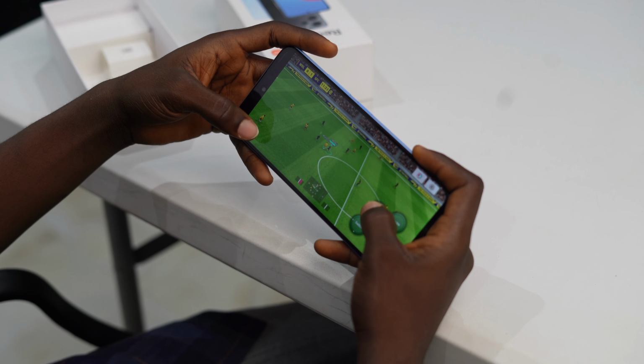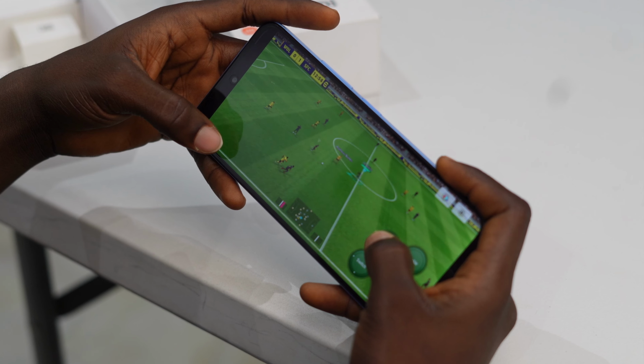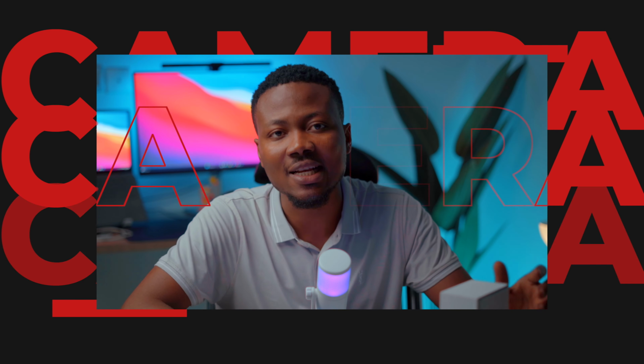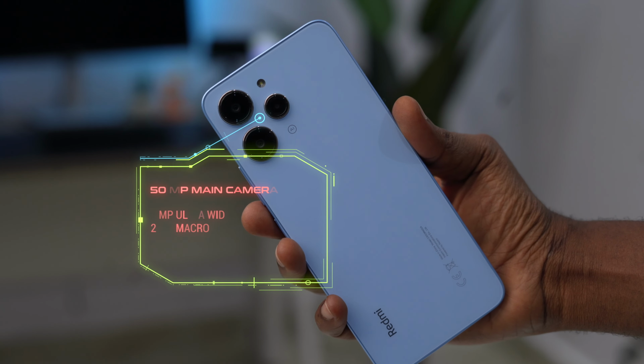With its excellent processor, it also isn't very far behind when it comes to gaming, and it can be used as a daily driver for people with few tasks and mild gaming needs. Now, this phone has three cameras at the rear: a 50 megapixel main camera, an 8 megapixel ultra-wide camera, and a 2 megapixel macro camera. The front camera is a nice 8 megapixel selfie camera, and I was able to take some nice shots with it.